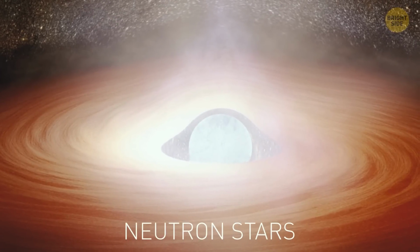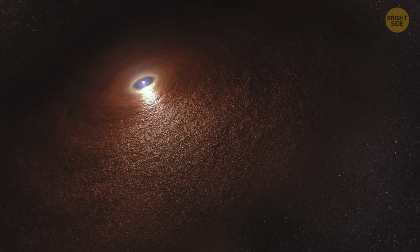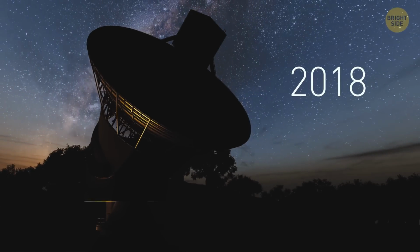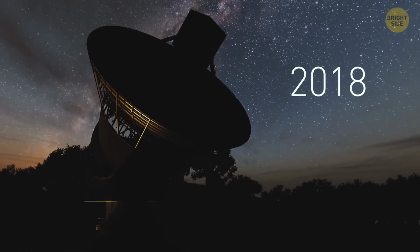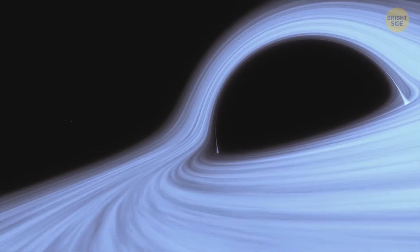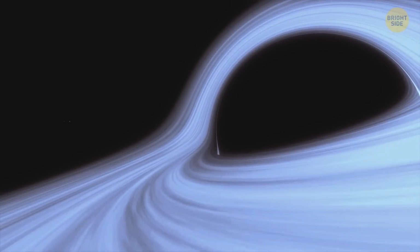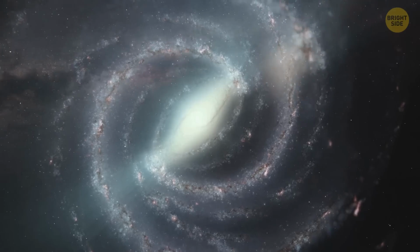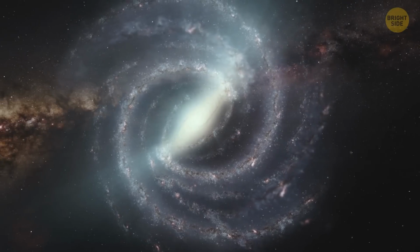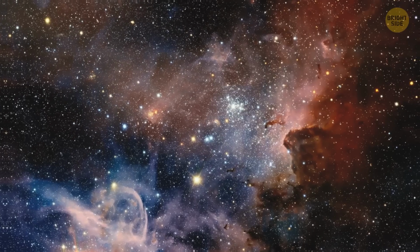Neutron stars are ultra-dense collapsed cores of giant stars. They emit X-rays or radio waves. But in 2018, astronomers discovered a weird stream of infrared light. It seemed to be coming from a neutron star 800 light-years away from our planet. The most plausible theory is that this signal was probably produced by a disk of dust surrounding the star, but there isn't enough evidence to confirm this idea.